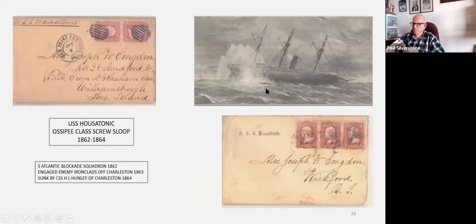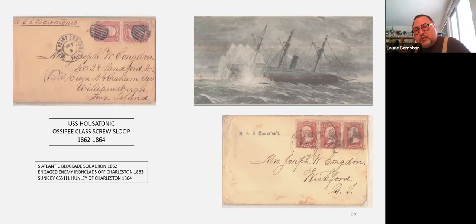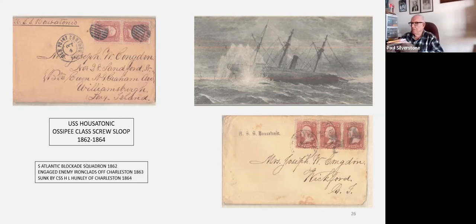The Housatonic is extremely famous. The Housatonic was the first victim of a submarine, sunk by the Hunley. Very few casualties. The Hunley, as you know, went down with all hands, but the Housatonic became the first ship sunk by submarine.